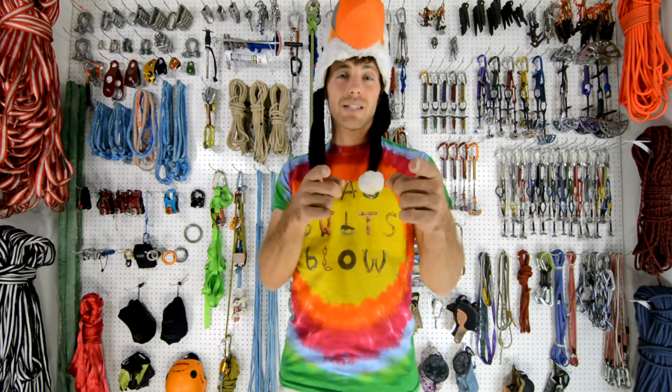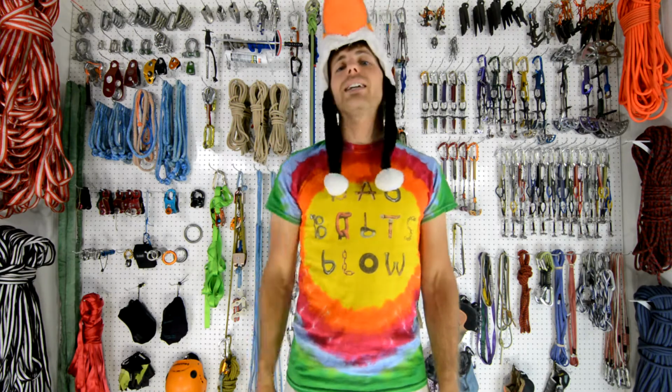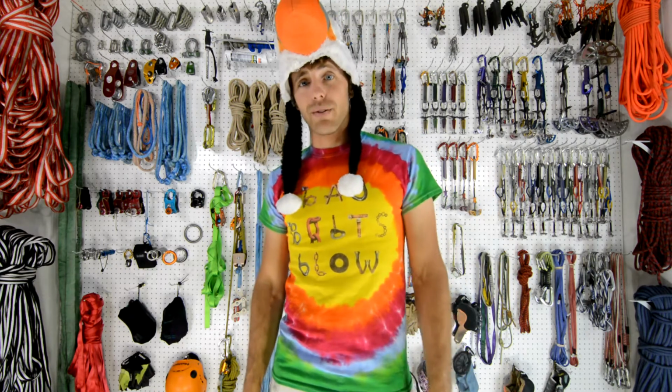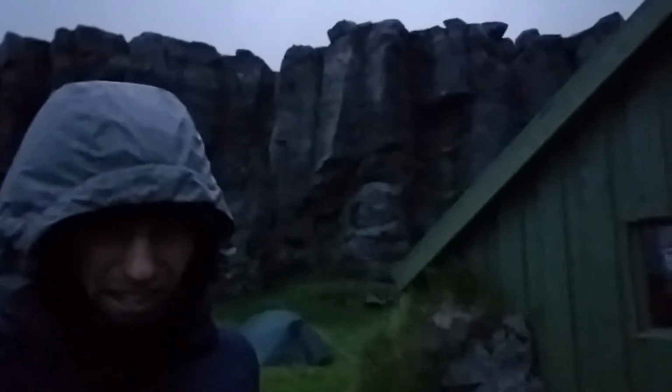So we left the fjord area and decided to rig our third highline in Iceland at the Nappa area. So this is what happens when you come to a country that has fabulous weather. It's very, very wet and rainy. It's also 2 a.m.